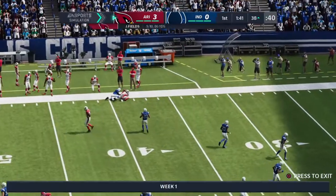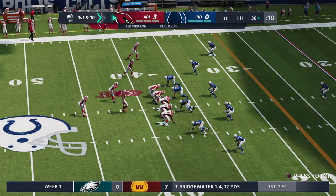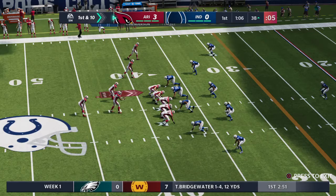Now this throw caught left side, and they'll get him down as he's inside the 40. 11 yards there, 1st down. 1st down, Arizona.